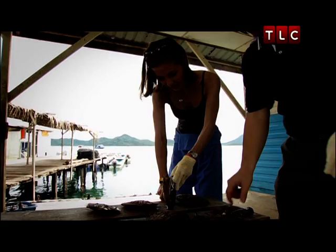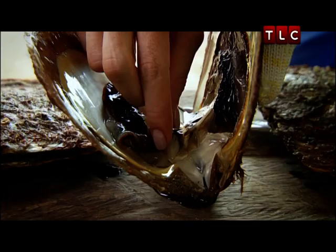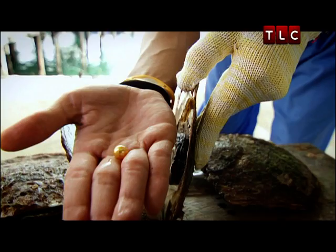Oh my gosh, look at it. Look at that pearl. It's a gold pearl. Golden South Sea pearls are the highest value pearls in the world at the moment. That's beautiful. So how much would one of these go for in the market? Maybe a few hundred.